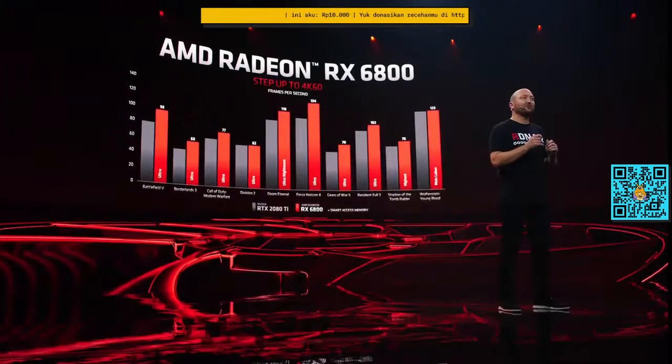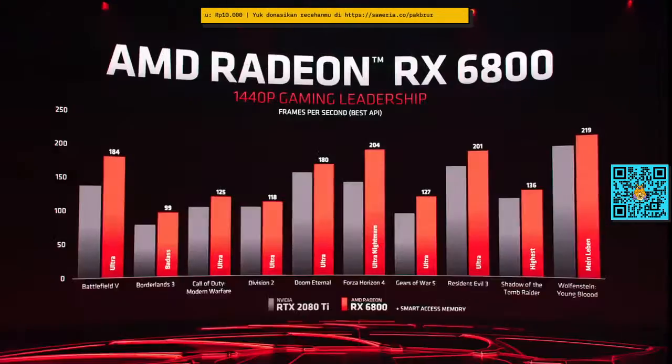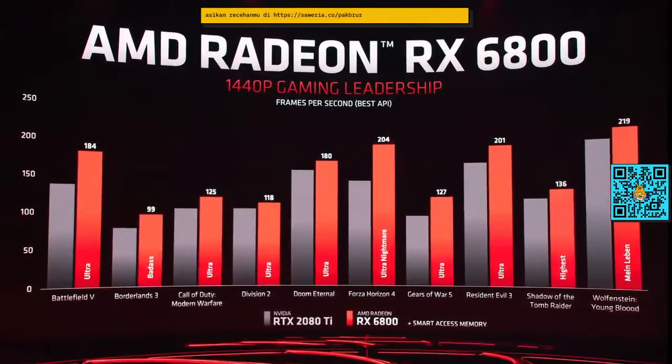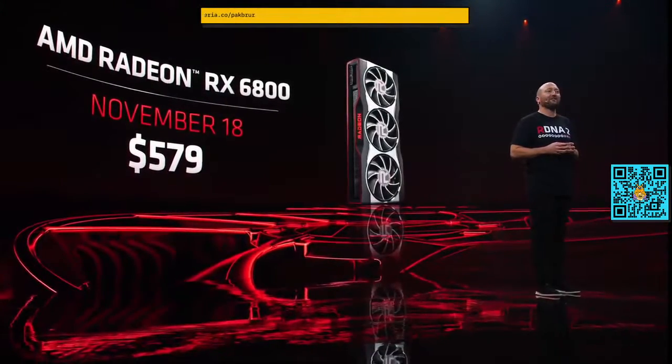That same great performance extends to 1440p resolution, where the RX 6800 tears through the latest games, delivering about 18% more performance than the 2080 Ti on average. The Radeon RX 6800 will be available to gamers starting at a price of $579.